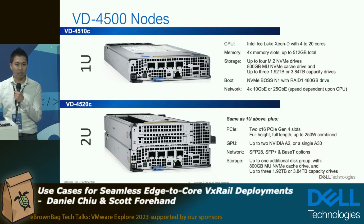You can have up to 4 storage devices, 1 cache and 3 capacity for the 1U. And you also have the NVMe BOSS N1. And you have 4 onboard NIC ports, whether it's 10 gig or 25 gig.